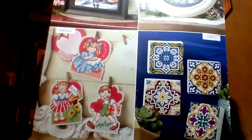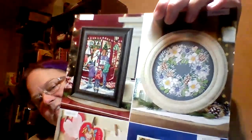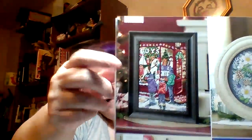Look at those little Valentines, you guys. Those are really cute. And look at the December one, the little toy shop window. That's really cute. And I also like the January wreath. That is really kind of cute too. So I like the Valentines. I'll probably end up stitching a couple of those. And I really like the toy shop window, and I'll probably end up stitching that.